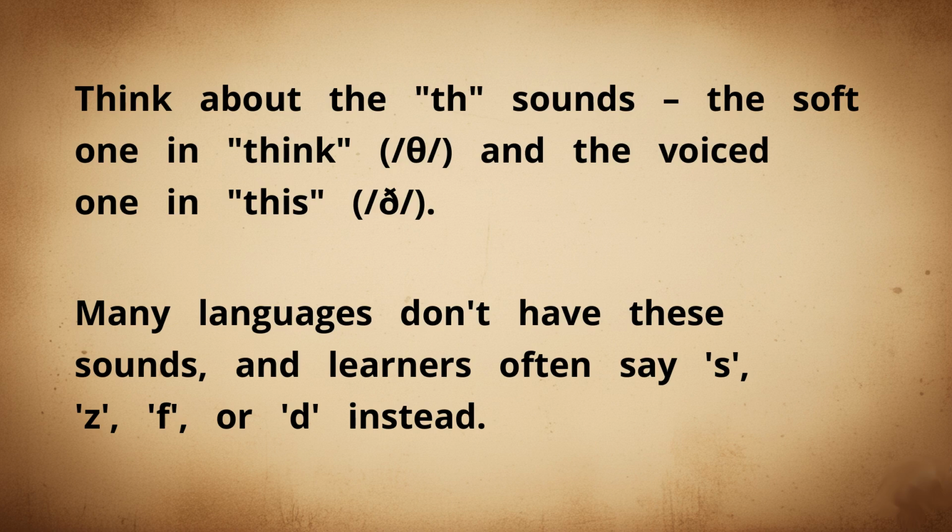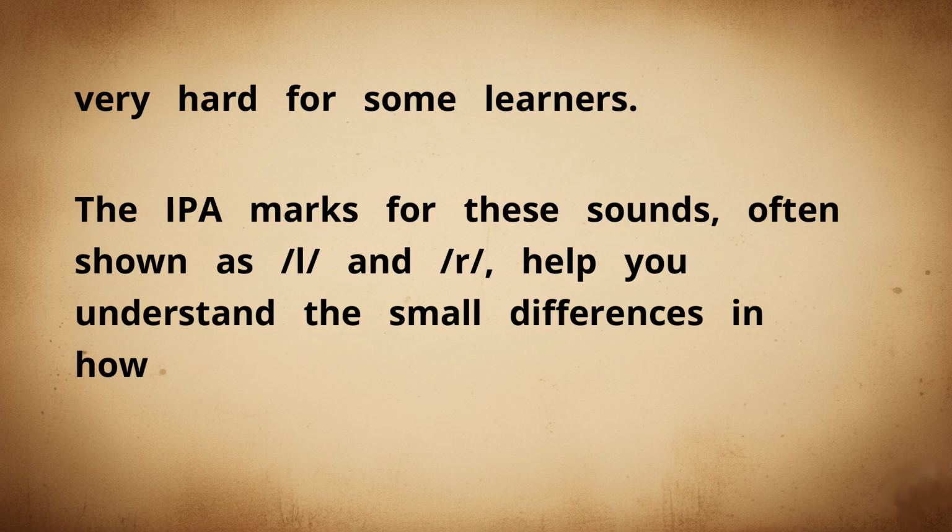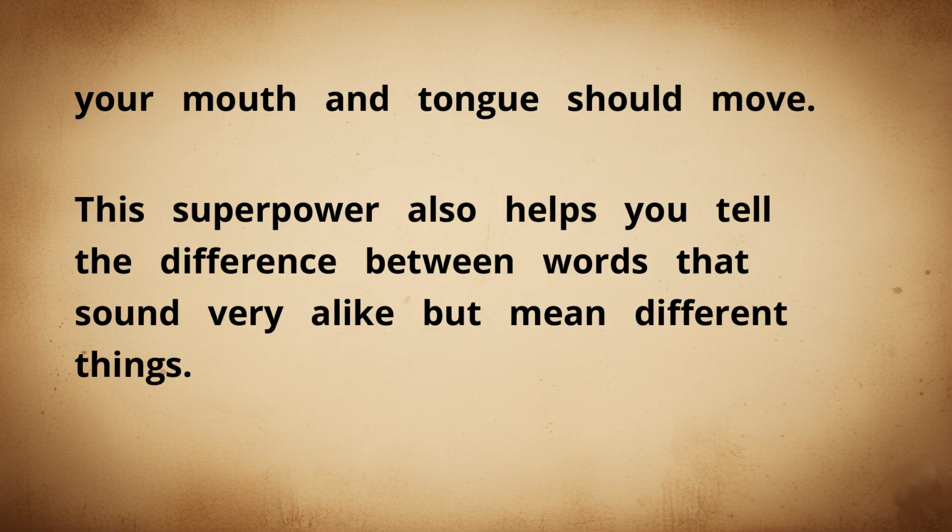Think about the TH sounds, the soft one in think /θ/ and the voiced one in this /ð/. Many languages don't have these sounds, and learners often say S, Z, F, or D instead. The IPA gives you the exact marks to aim for. Also, the difference between the English L sound like in light and the R sound like in right can be very hard for some learners. The IPA marks for these sounds, often shown as /l/ and /r/, help you understand the small differences in how your mouth and tongue should move.